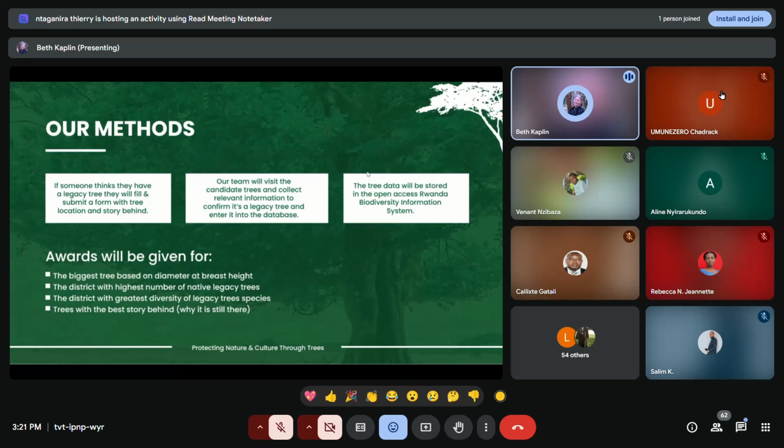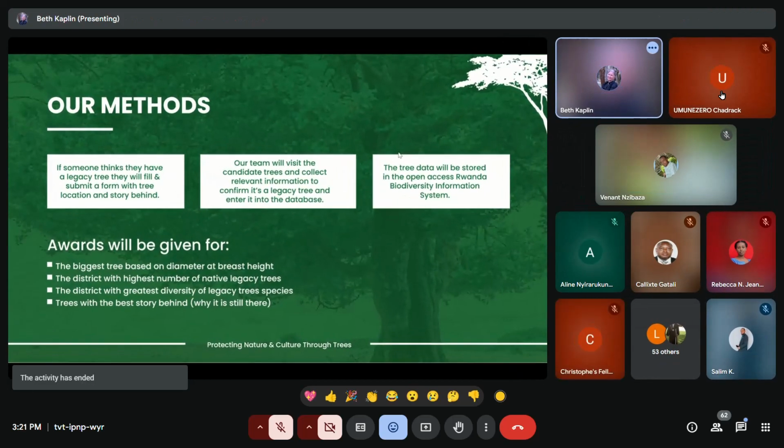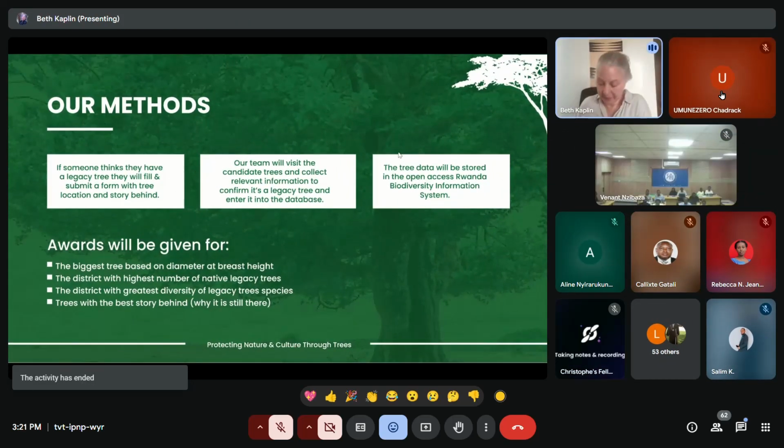And how we are planning to launch the project to get to know these trees is, first, if somebody thinks they have a legacy tree, they'll fill out a form. And I'm going to show you the form in just a moment. They can fill out the form, but there are multiple ways they can do that. They could do it online or by phone, or they can call us.